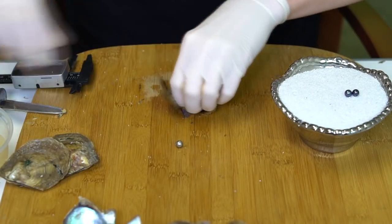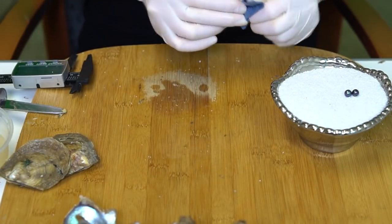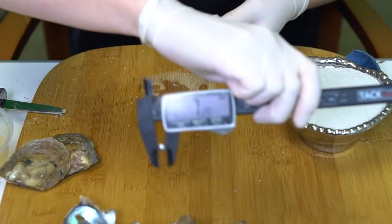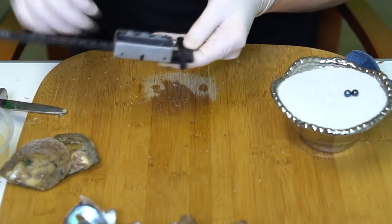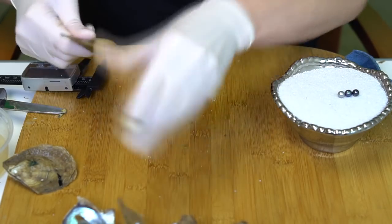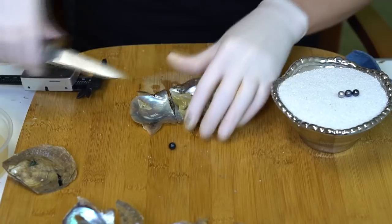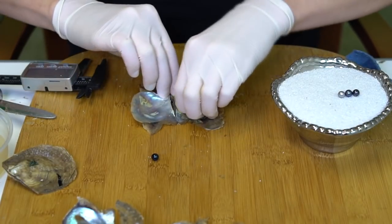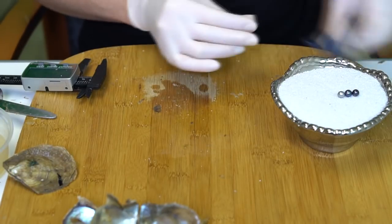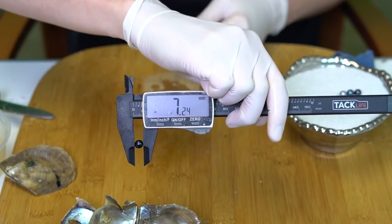And a silver. $7.2. This one is almost black, very dark. $7.24.